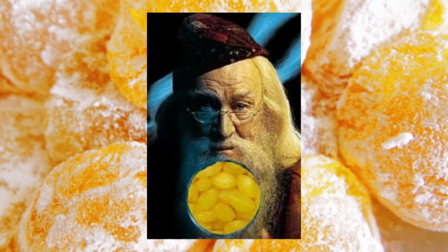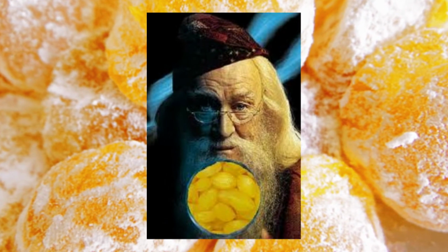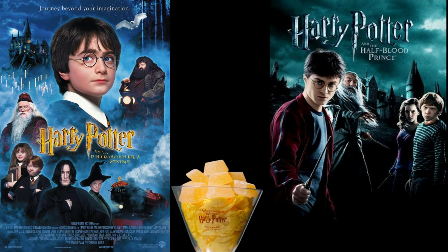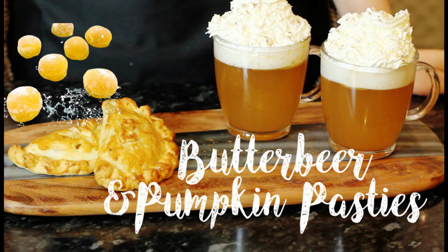Dumbledore loves these things and even made one of the passwords to his office, Sherbet Lemon. You can find these in Harry Potter and the Philosopher's Stone, all the way to the Half-Blood Prince. For a real Harry Potter-themed treat, try serving them with pumpkin pasties or butterbeer.